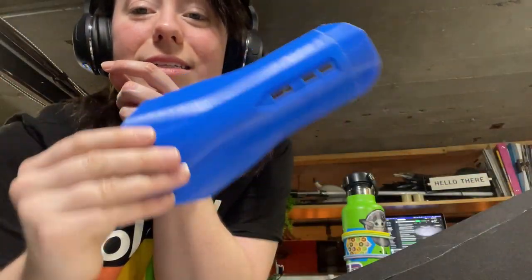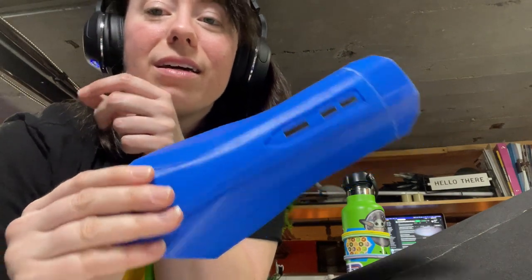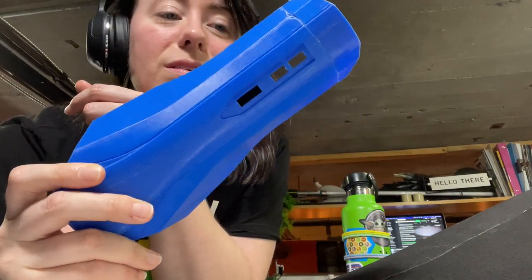So here's to an interesting evening, but I have the other 3D print going for the other bracer. I did splice this in half, and I'm just going to glue them together. It's a weird vibe going on over here right now, but happy Tuesday.